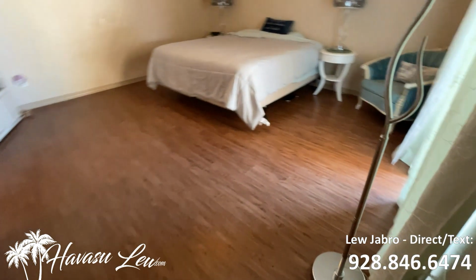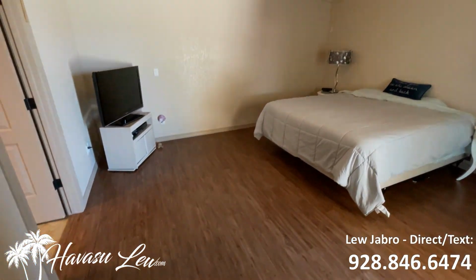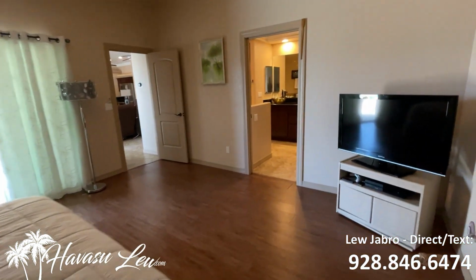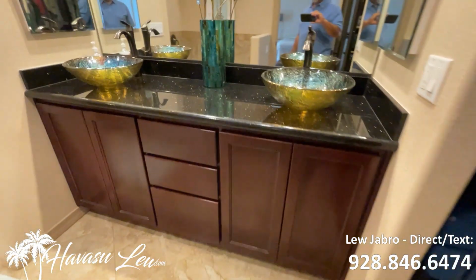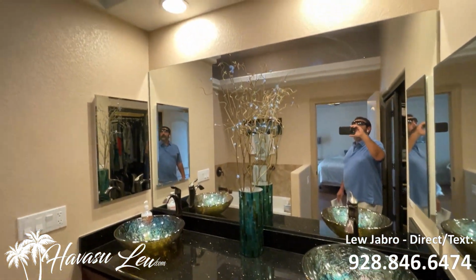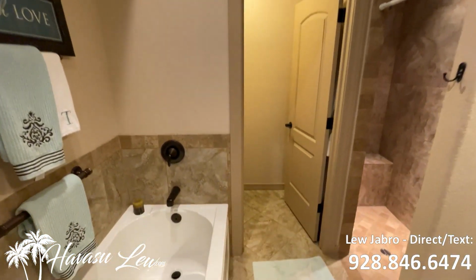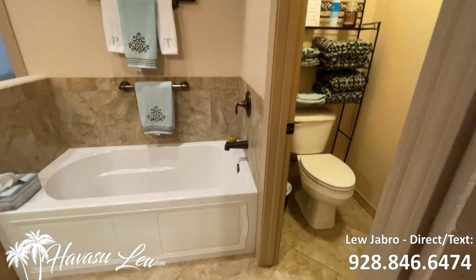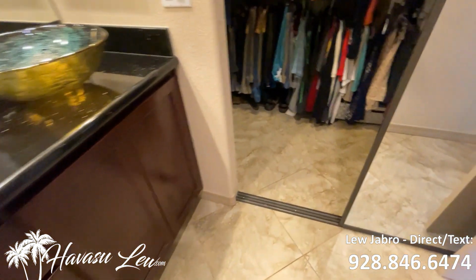So you have the master at the rear of the house. Slider out to the backyard pool area. So you got the master bath, dual sinks, same granite counters and cabinets. Has uplights in the pot shelves. You can't really see them, but they're there. Little soaking tub. You have a tiled walk-in shower. You have a walk-in closet with slider glass doors on it.